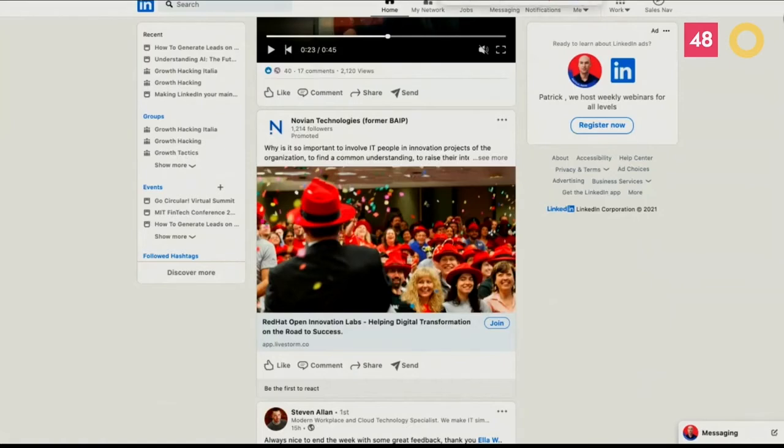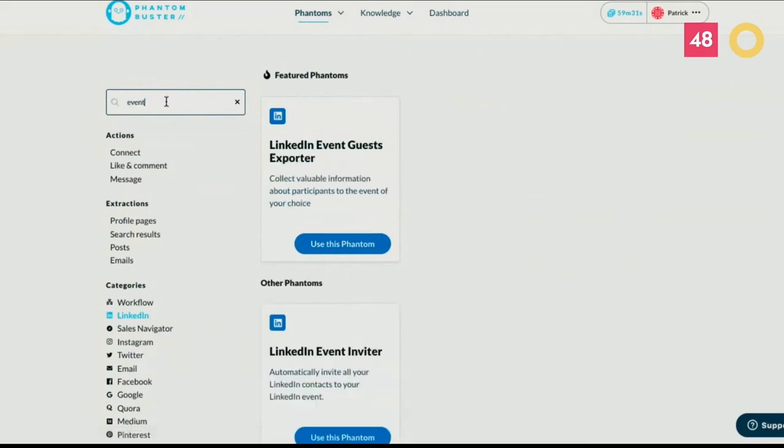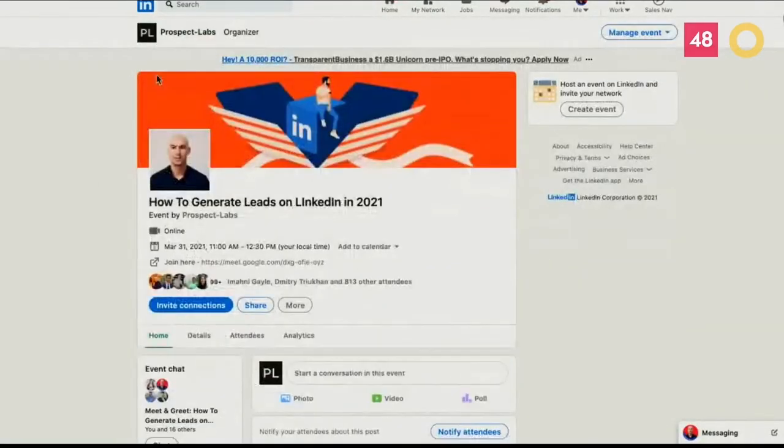So I then go back to Phantom Buster once I've created an event, and I use this one here called Event Inviter. What this will do is take that spreadsheet that you've downloaded, those 1,000 people, and start to invite them all to the event. You can set 50 or 100 a day. What I really like about this is it's not a connection and it's not a LinkedIn message. It's a LinkedIn event invitation. So it'll show for everybody in their network that Patrick Collins has invited you to the event. And this is how it looks.